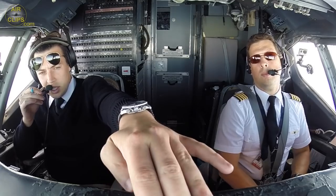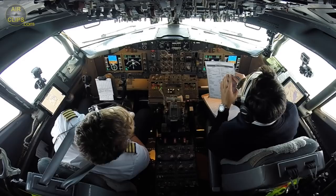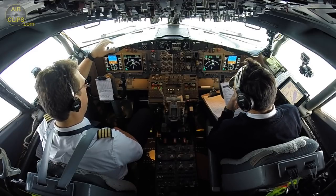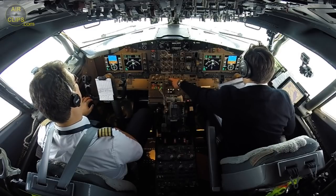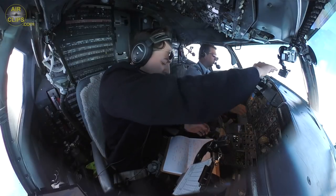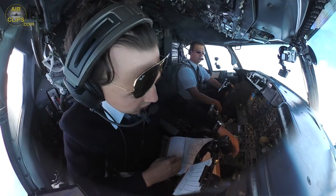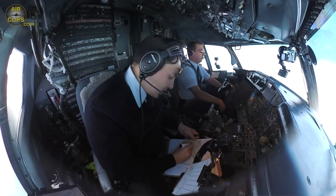Descent checklist. Pressurization. Cabin 280, landing at altitude 480. Check. Gravel protect on. Recall. Check. Auto brake minimum. Landing data, we got 129, and minimums it's 1,468. Check. Approach briefing complete. Descent checklist completed. So we have the takeoff weight out of Meadowbank. Temperature is 15 degrees. Flaps 15.